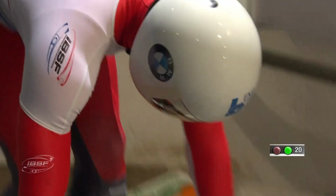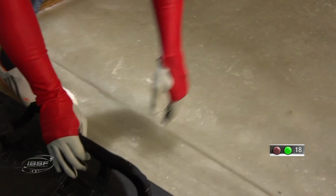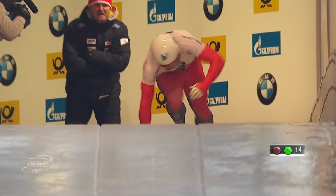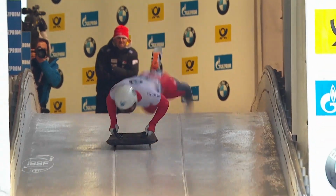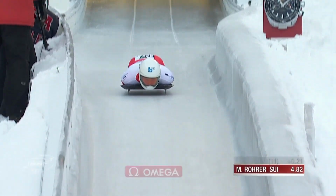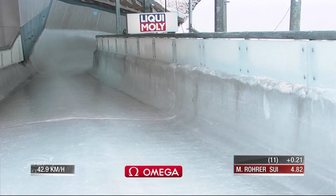Come out here, do your personal best, not worry about the rest of the field when you're in a double-digit placing like he is, 16th in World Cup points. But he's been toiling out here for a couple years, and he gets good starts. Wherever you are, nobody else can affect your race. It's all down to you. 482.